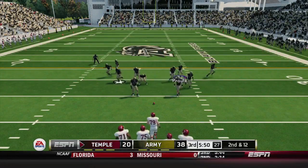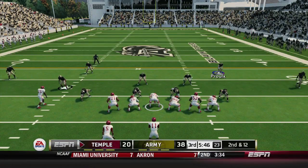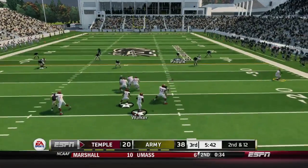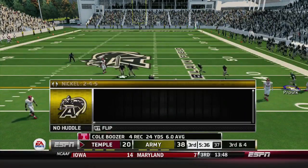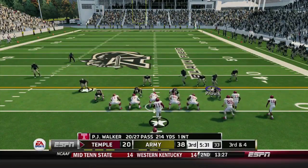From their own 23-yard line. Second down. Gets it out quickly. Brought down at the 31. Reception. Jenkins on the tackle at the 31-yard line. That'll bring up 3rd and 4.